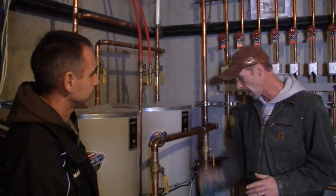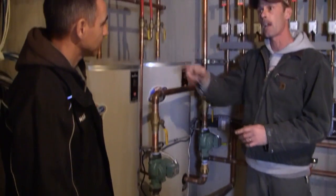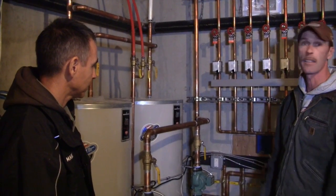How does that work? Well, we have a little pump that shoots water into the bottom of the water heater. Hot water comes out and it just makes a constant gravity loop. This is a timer pump, so it comes on when you call for it. High demand situations, but it works fantastic. You don't have to wait.